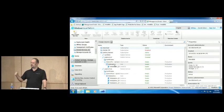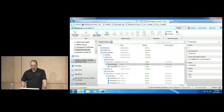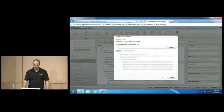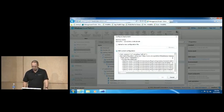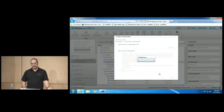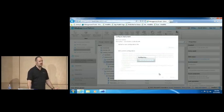Remember, we're talking about state, load balancers, VLANs, firewall rules, all sorts of really fun things like that. So I'm going to click on the deployment, click on configure, edit my live configuration, scroll down, and change this from 1 through to 5. That's my typing skills over with for today. Click on OK, and that is it. That's all I have to do.